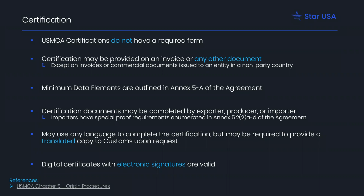You can use any language to complete the certification, but you may be required to provide a translated copy to Customs upon request. I have not seen this be a conflict yet, but there is a potential here where your Canadian suppliers are providing you a French certification and you don't know what it says. You may have to go get that translated on your own dime, but I haven't seen it really crop up.